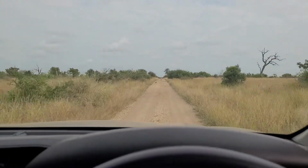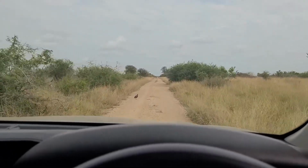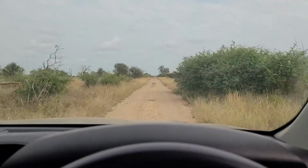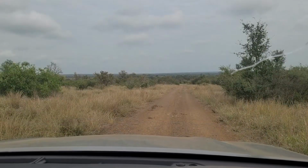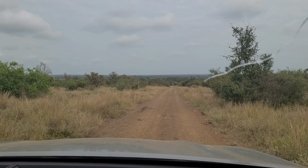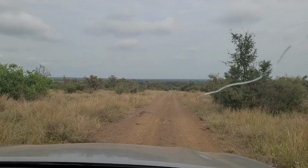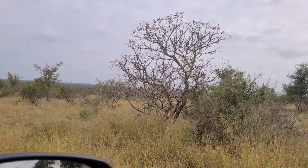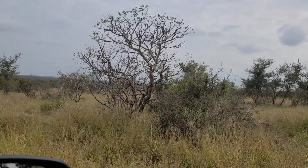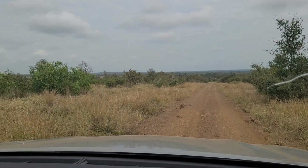Didn't take long to switch back to scrub. Yeah, I thought for sure it would have been grassland until we hit the road. It was less than a mile. Yeah, because when we were up at, it must be high here, that's why. Because there was grassland when we were on the H10 earlier.